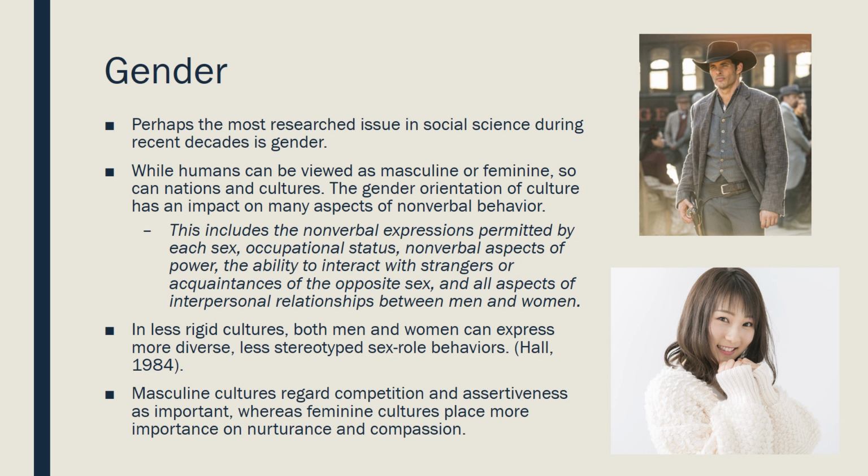Perhaps the most researched issue in social science during recent decades is gender. While humans can be viewed as masculine or feminine, so can nations and cultures. The gender orientation of a culture has an impact on many aspects of nonverbal behavior. This includes the nonverbal expressions permitted by each sex, occupational status, nonverbal aspects of power, the ability to interact with strangers or acquaintances of the opposite sex, and all aspects of interpersonal relationships between men and women. In less rigid cultures, both men and women can express more diverse, less stereotyped sex role behaviors.